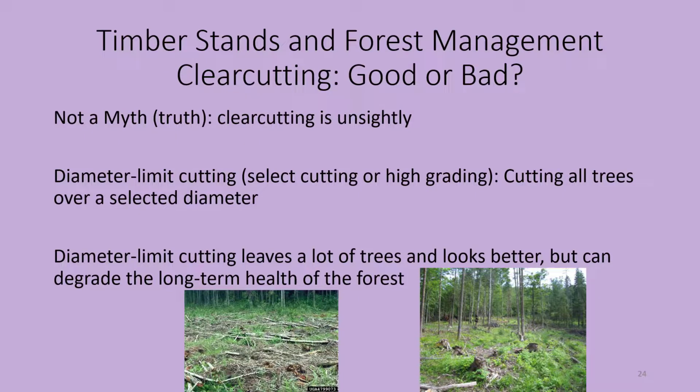Right, so on the left you see a clear cut, and on the right you see some diameter limit cutting there, right? And as you can see, diameter limit cutting does leave a lot of trees and can look better in terms of you still looking like you have woods on your property. But again, this can degrade the long-term health of the forest, in that it doesn't open up that area as much to allow the new species of trees and bushes and things like that to grow, right? So again, while clear cutting looks more unsightly now, it might lead to a healthier forest in the future.